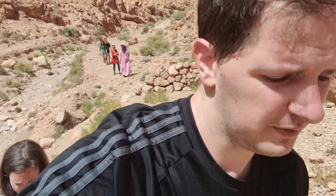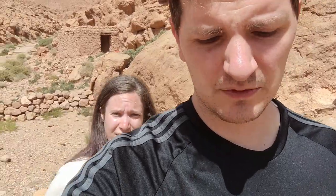Okay, so after quite some distance of walking, then we've actually figured out where we are. So it turns out we are in the Todgha Valley, which also includes the gardens, a kasbah, and most impressively, the gorge, which is what you saw when we got to the summit there. Got taken up there by the tour guide. And now we're on our way back down and going back to our meeting point.